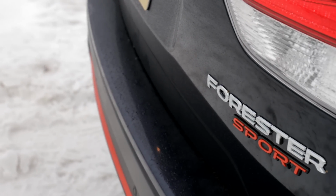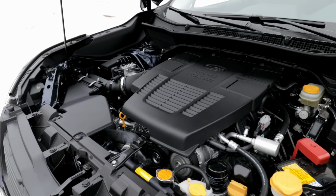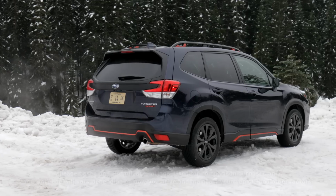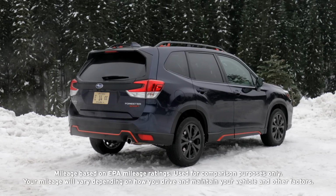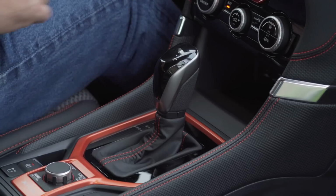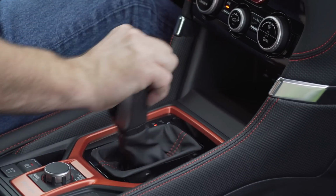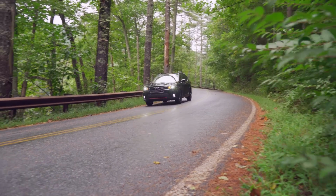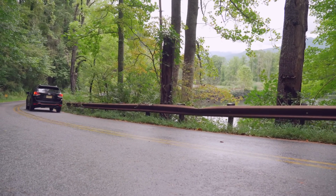In comparison, the Forester offers a single drivetrain. It's also a 2.5-liter four-cylinder, though at 182 horsepower, it's a hair more potent than the Nissan's, and it still matches the front-wheel drive Rogue's 29 mile per gallon EPA combined score. Keeping with tradition, every Forester is all-wheel drive. While it might be a tick slower, standard all-wheel drive without compromising mileage makes the Forester the winner here.